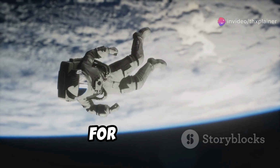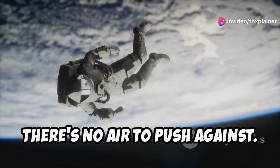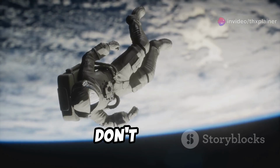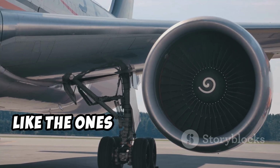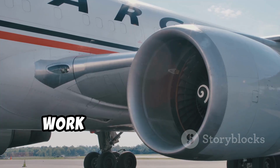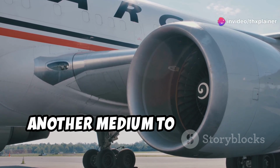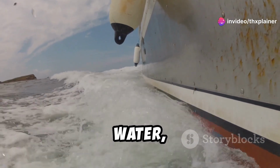Why? Well, for starters, there's no air to push against. In the vast emptiness of space, traditional methods of propulsion simply don't work. Traditional engines, like the ones in your car or a jet plane, work by pushing against something. They rely on the presence of air or another medium to generate thrust. Air, water, you name it.